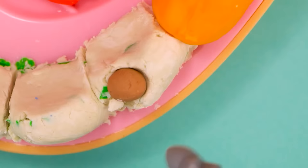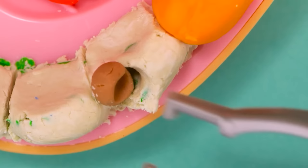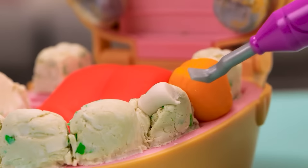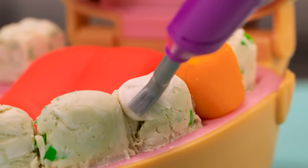Sorry, Mom. Think we need extra help here. Don't disappoint me, dude. Oh, dig it out. It's been a pain in my gum. Come on! Take it out! Take it out! This kind of looks similar to fixing holes in the street. Now flatten it so it looks nice and pretty. A little bit more. Nice!